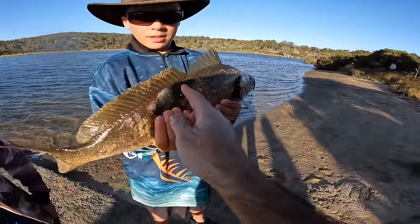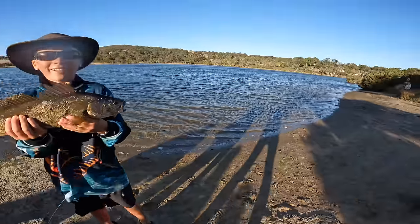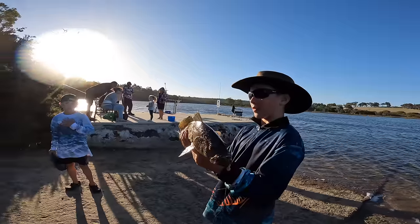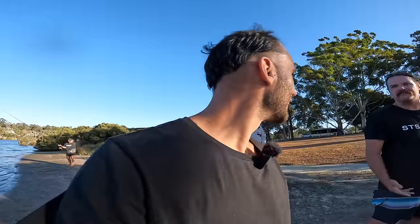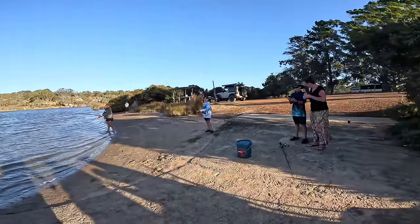Chicken bugger, you have a truly beautiful bugger. Yes. What's that? Little scales. Look how beautiful that is, man. He got one, man. What's the legal for that? That's sick. 50 here. 50, yeah, right. I don't know how sharp that knife is, though. Mate, look at this. We got everyone out here fishing, mate.